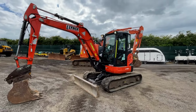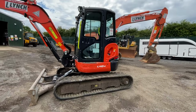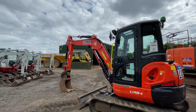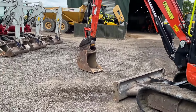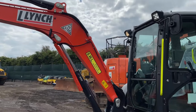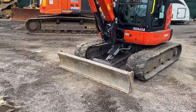And this is our 18 plate Kubota U48. She's done 3,134 hours from new with a single owner. She's been owned and maintained on Lynch's fleet for her life alongside other Kubota U48, so maintained to a high standard.